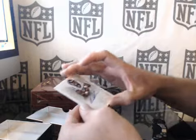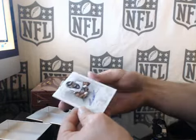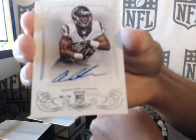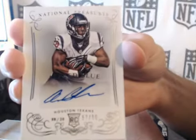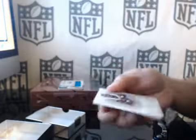For the Texans, Alfred Blue, 57 of 99. Alfred Blue for the Texans.